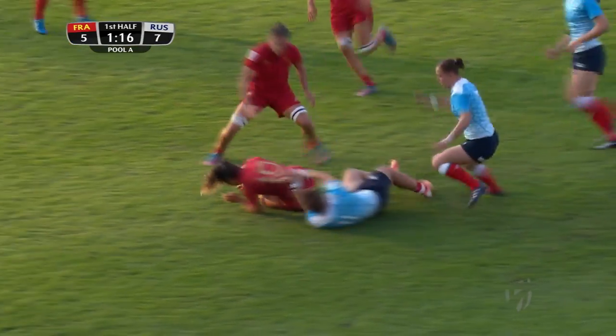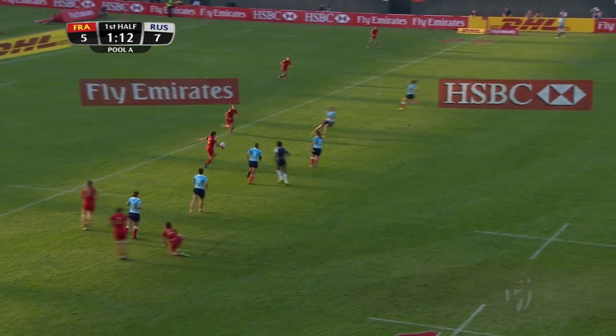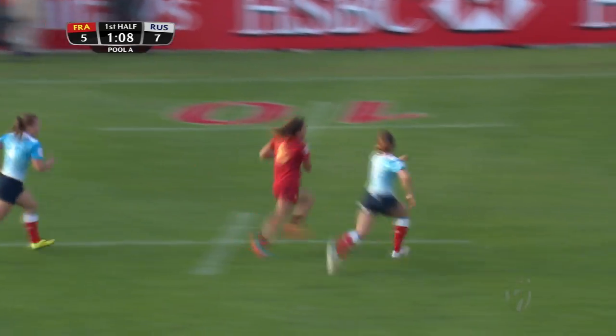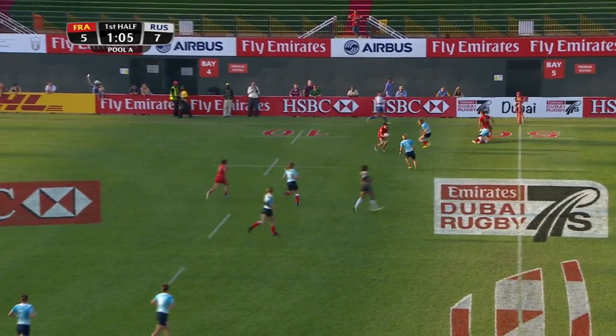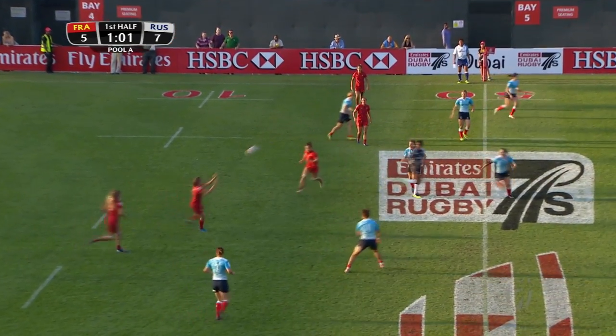Well, don't see Marjorie Mayan make too many mistakes, in fairness to her. Took her eye off that one, and she gets the pass away. Another crossfield kick from France. It must be a strategy that they've picked a weakness in the Russian defending, because they're trying to use that space, and they managed to come up with possession as well.